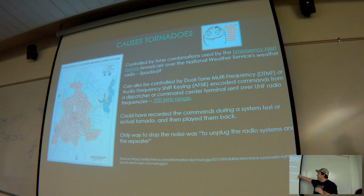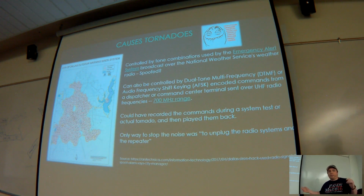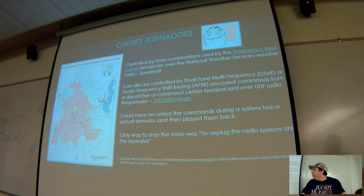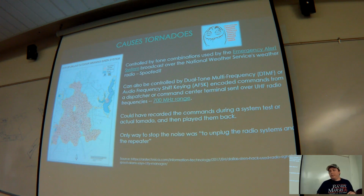This is my favorite part. The only way to actually stop those sirens was to unplug the radio systems and the repeater. It took them a long time to actually power down that entire thing. They left the physical keys in it too. Did they? We will get into a similar conundrum of whether or not this was done maliciously or were they just trolling. We will get into a similar conundrum in a little bit.